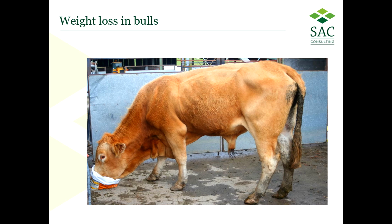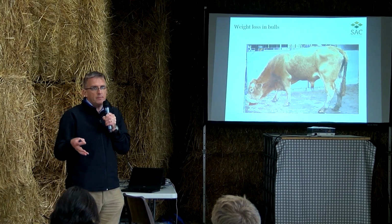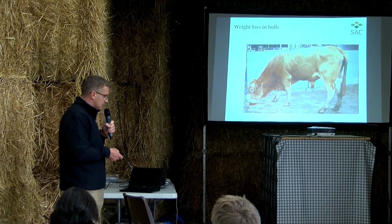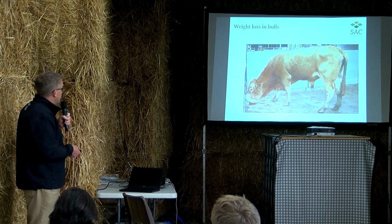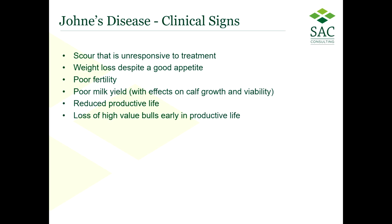The other one that is a significant problem sometimes, hopefully less so now, as more and more bulls that are traded actually come with a Johne's status, is weight loss in bulls fairly early on in their lives. So we would expect a bull to work for 4, 5, 6 seasons, depending on how it gets on. And these are bulls that might break down earlier than that in their lives. They start to lose weight, they lose their fertility, and if this is a bull that you spent a significant chunk of money on, then it's not going to be much use as a breeding animal on your farm. So this is one of the areas where it really can hit in the pocket. So loss of high value bulls early in productive life.